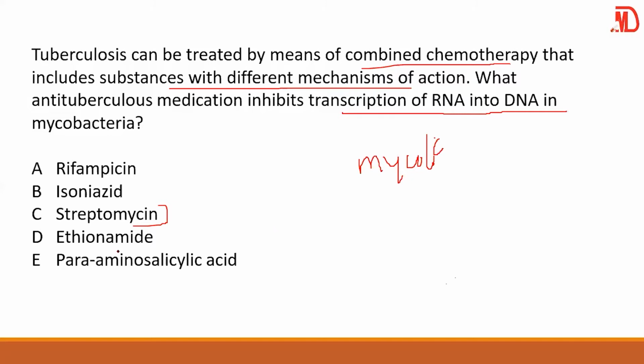Ethionamide has a structure analogous to isoniazid. So it's like isoniazid. It means that it will also inhibit the synthesis of what? Mycolic acids. It has the structure of isoniazid. Whilst para-aminosalicylic acid, also called PAS, is a competitive inhibitor of PABA in folate synthesis. In folate synthesis.